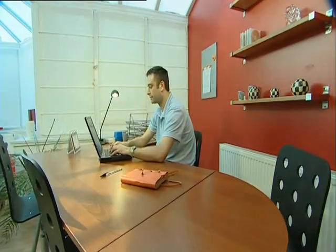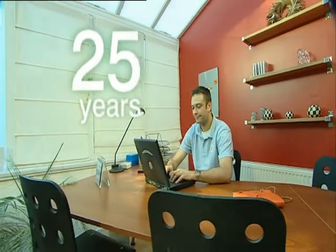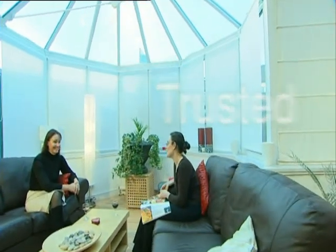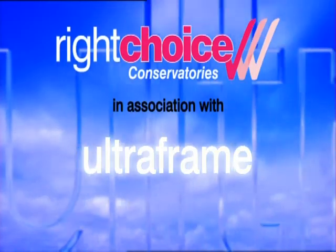You'll only fit one conservatory to your house, so it pays to fit the best. If you want 25 years of experience on over 1 million conservatories, covering all styles and sizes in even the most extreme of locations, and you want to bring together innovative design and the highest quality manufacturing, then for the ultimate peace of mind, insist on Ultraframe.